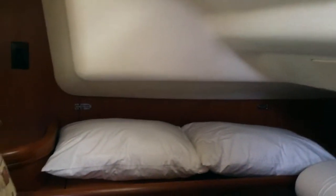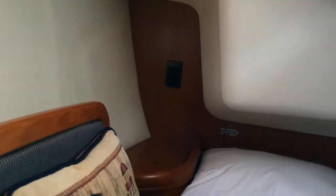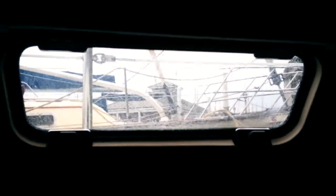Anyway, of course it lays down in there, so it looks like it might be a full size or even a queen size bed berth. And then there's some extra side space over there. Those two pillows are laying on it, and there's storage underneath that. And then there's another little section over there. Very nice layout. Nice opening hatch right there, and another opening hatch here. So there's a lot of natural light.